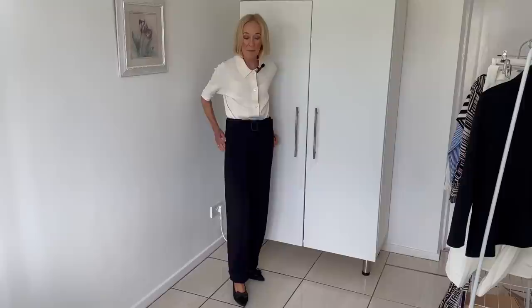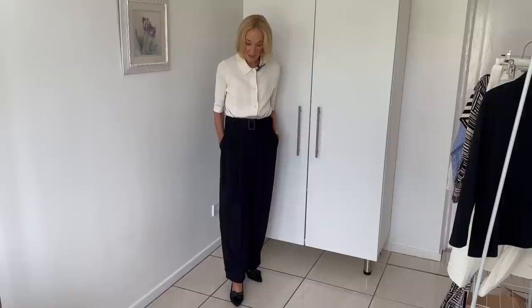These are a lovely pair of trousers. They have that kind of 1920s, 30s feel about them. There's a lovely fluidity about them, lovely pockets. They're just a great styled pair of trousers. This is the black, as I say, exactly the same as the others. Just a great pair of pants.